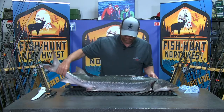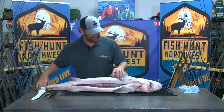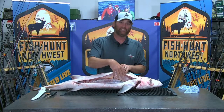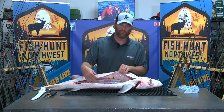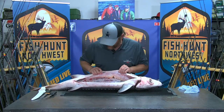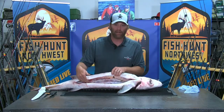Here's a couple cool little things before I get going on cleaning this guy. For some of you that don't know, you can see I already gutted him. That's not a normal thing I do when I clean sturgeon, but since we caught him yesterday and I wanted to hold him over for the show, I didn't want to leave the guts in him for 24 hours, so I went ahead and gutted him. I have cut sturgeon open a lot just to open up the stomachs to see what they're feeding on. I did that with this guy.